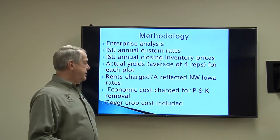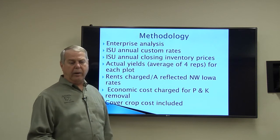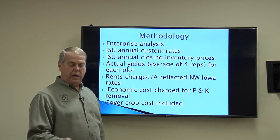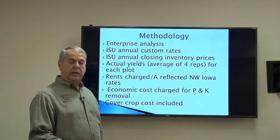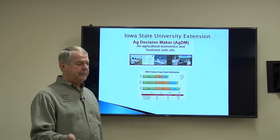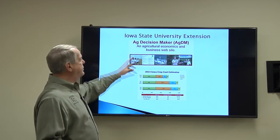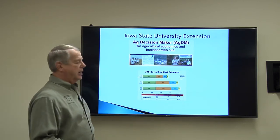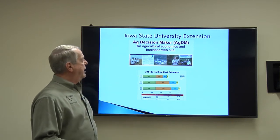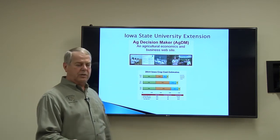We included the establishment cost for the cover crop. That means not only the seed, but also what it took to get it planted, using drills or whatever. You can find all this information for the ISU rates based on the Ag Decision Maker website that's shown here.